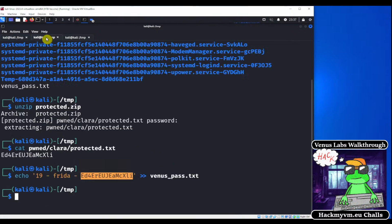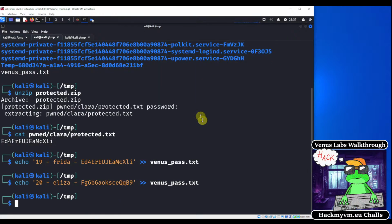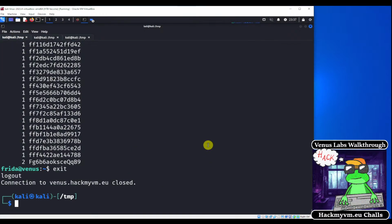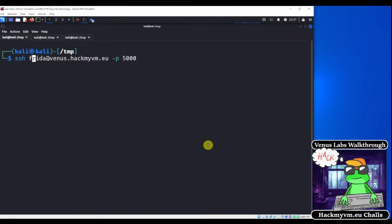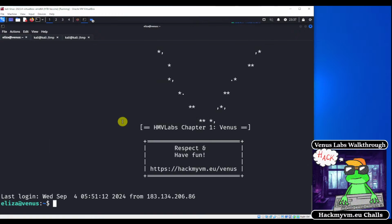Okay, so let's copy that password to our collection of passwords over here. That was the Eliza user, so we're going to record this as Eliza and paste in the password. All right, next we're going to log in as Eliza and take a look at our next mission. So we're going to copy the password, and then SSH as Eliza. It's going to ask for the password, so we're going to paste it in.